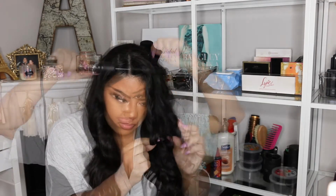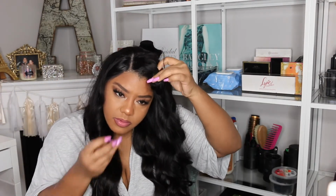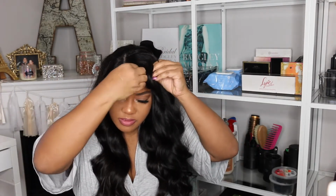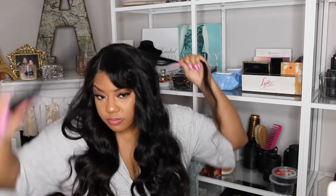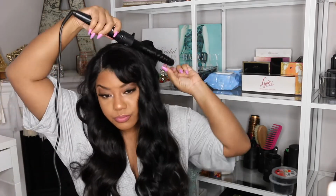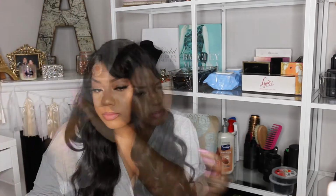And then I'm just, like I said, curling under towards my face, and then I'm going to pin this curl up so that it stays, because the top curl always needs to be pinned when you are curling your hair. And then when you're done with everything else or your makeup, you can take it down and it'll still hold its curl, especially if your hair doesn't hold curl.